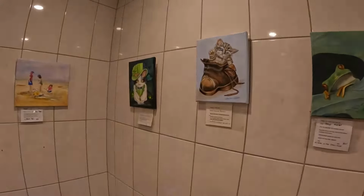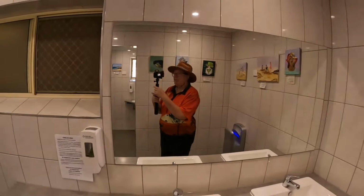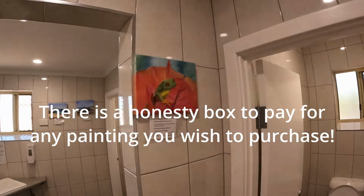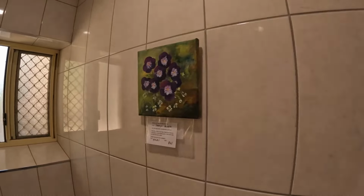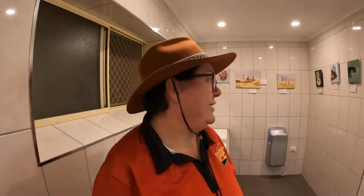So apparently all these artists are self-taught, and they actually go to the institute next door and paint there together, which is fantastic. How quirky is that? Oh look, even inside the stall. The things you see around town. I didn't believe it, but now I do.